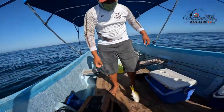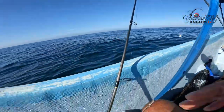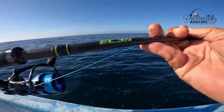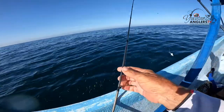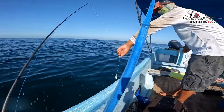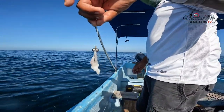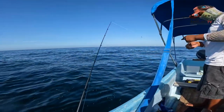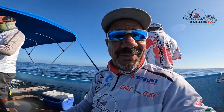So yeah, I'm using my Eagle Claw EC 3.5, 7 foot rod. I've got my 40 pound Yozuri Super Braid on with a 40 pound leader of the HD fluorocarbon. Then I'm actually using for a jig head the Terrorize jig head, and we've got some squid on there. Dropping it down the 40 feet to the bottom. And we're catching some fish, y'all. This is fun.